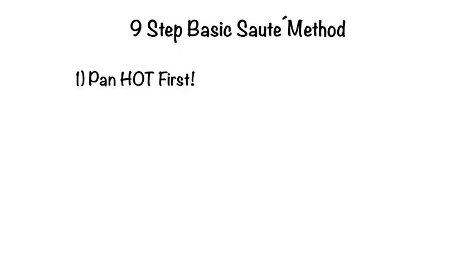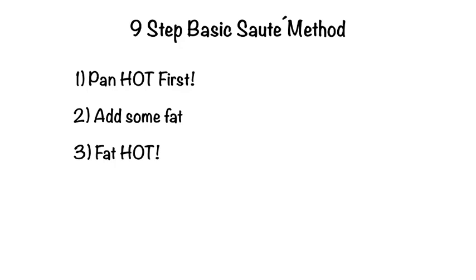Pan hot first. Most home cooks make this mistake right off the bat. You can't cook with the intense, direct, conductive heat of the Sauté method in a cold pan. Add some fat. Doesn't matter what it is. Whatever you want, whatever's right for your diet. Get the fat hot. People make this mistake. Heat the fat, but recognize the signs that it's going to show you when you're ready to cook, when the fat is hot enough. Then go ahead and add what you're cooking.